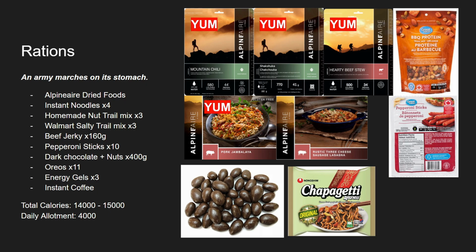So I brought these frozen foods, the dried foods that you just need to rehydrate. These are all really good. I had all of them. I didn't get a chance to have the three cheese lasagna because we actually didn't need the meal, but it's actually better that way. It's probably a good idea to pack at least one more day's worth of food and calories, because you never know what happens, right?